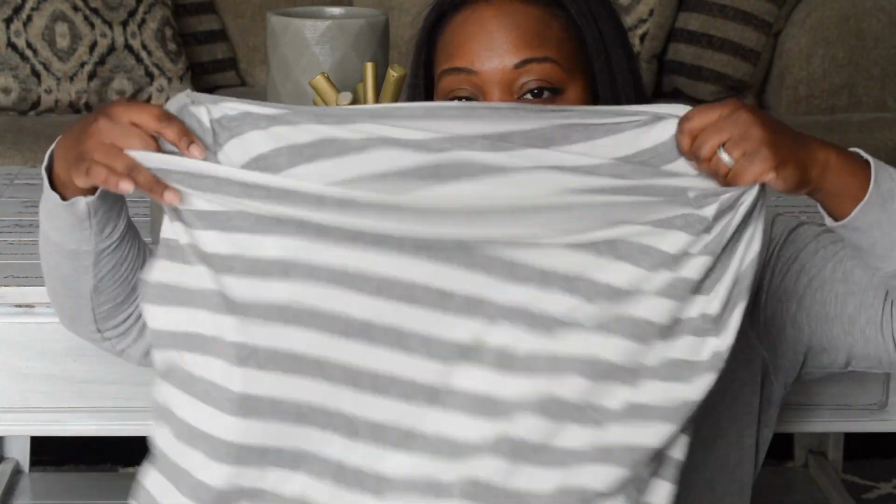It's a nursing cover, but it also can be used as a scarf in the fall. It's really cute, goes with your outfit if you're wearing neutrals. Also, you can use it as a shopping cart cover when your baby's in the shopping cart.